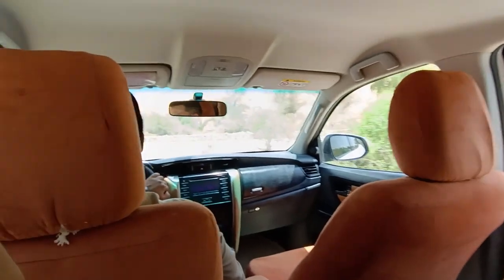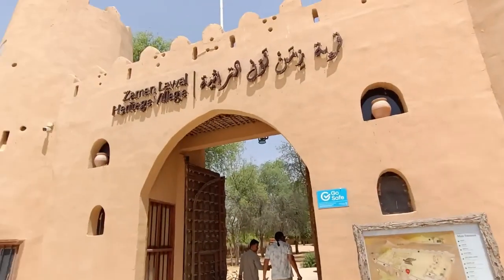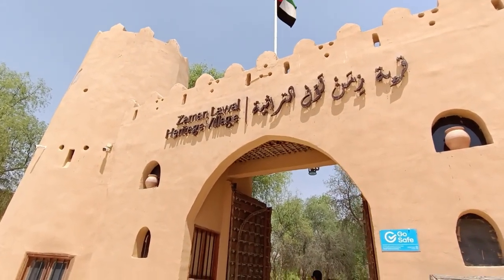We can go to the room and then get out. Evening is better when we see the sunset and the lake. We have a quad bikes and boarding activity. Okay, so we are here and now we're going to the Heritage Villa.